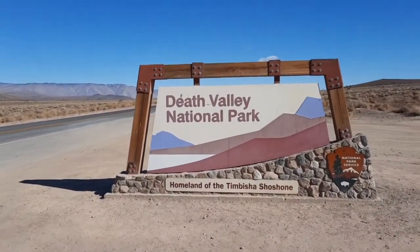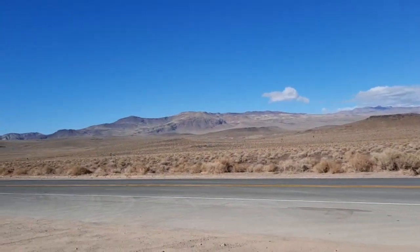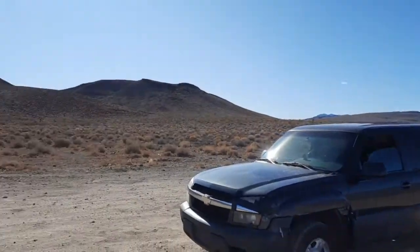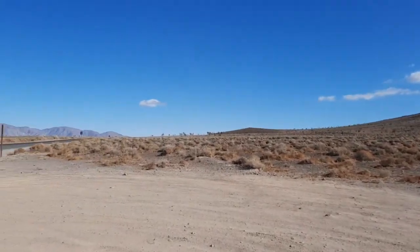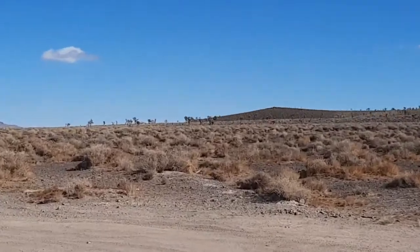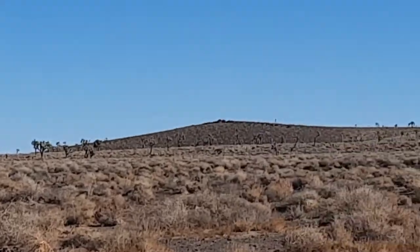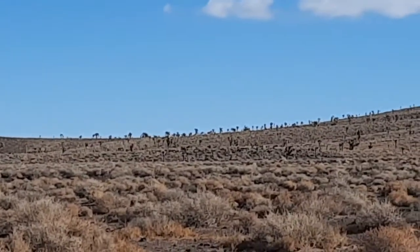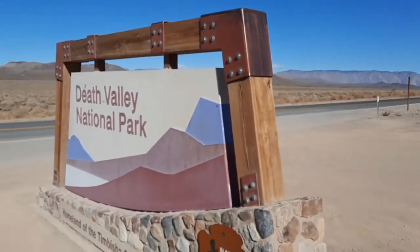Alright guys, I made it to Death Valley National Park. Super pumped to be here. It's a little windy right now, a little bit chilly. It's a really nice day. So if you look out this direction, you can see some strange looking trees out there. I'll zoom in and see if you can see them a little better. These are called Joshua trees. There's quite a few of them out there.